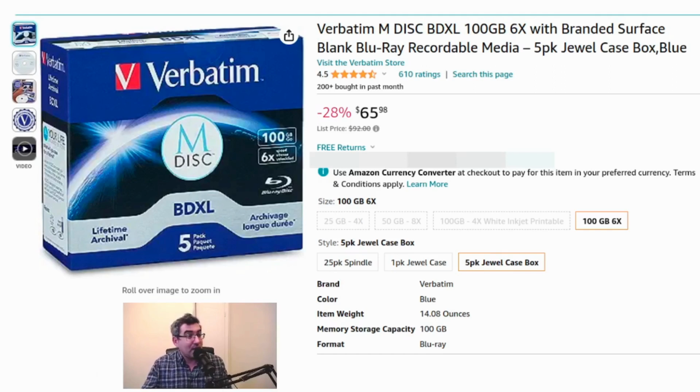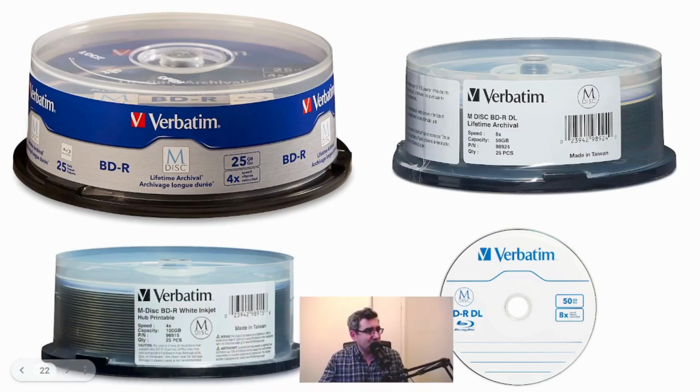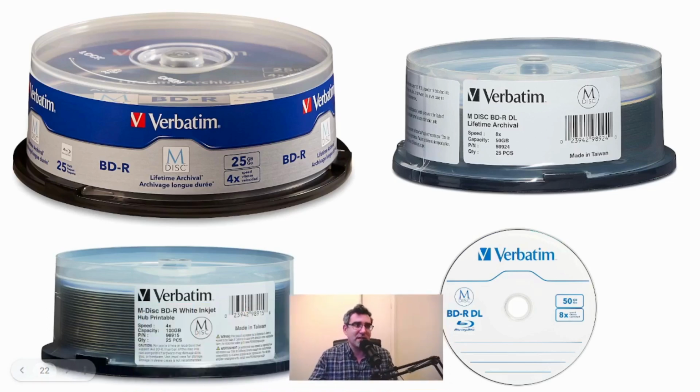So these are the MDisc BDXLs. They are selling for $66 discounted today. That's actually not a bad price. Not too bad anyway. Although I can understand why they're probably trying to get rid of these things. They sell them in dual boxes and they have a 6x max write speed. Here's just a photo I did of the MDisc product family. Just all the options available within Blu-rays.